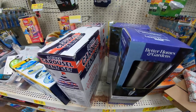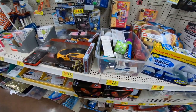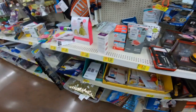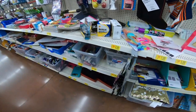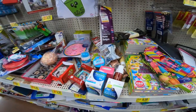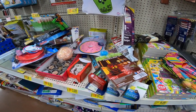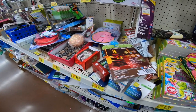So, moving on from those. Let's see what else we got. I'm pretty much gated in all the Lego stuff, so it's pretty much a given for me. We came in here for a couple items, but we're just going to look around and scan some stuff because you just never know what you're going to find. Like, you literally never know. I'll scan this. Minecraft is sometimes really good.